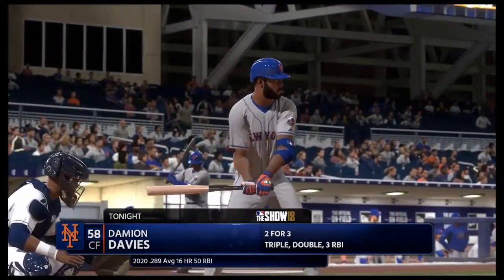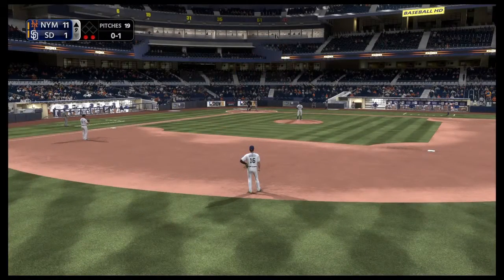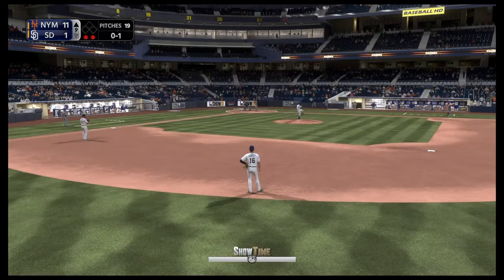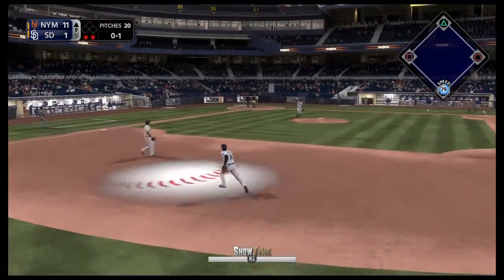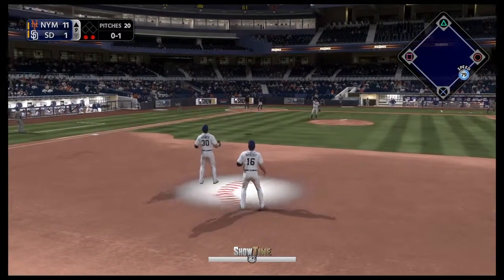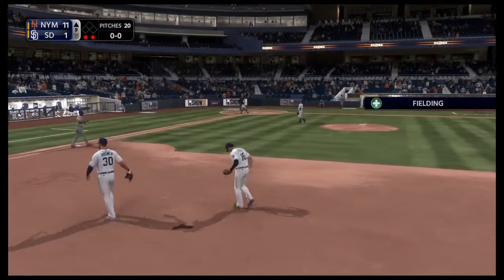Now to the plate, Damian Davies. He'll try to follow up the double in his last at-bat with another big hit right here. Here's a high pop-up. Rocket is there to make the catch, and the side is retired.